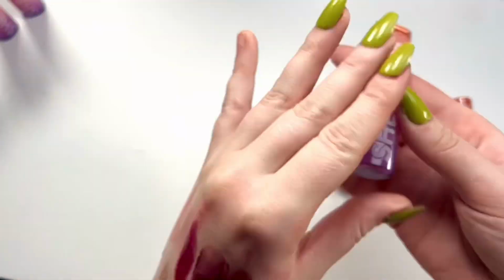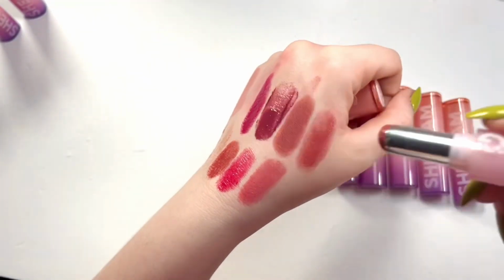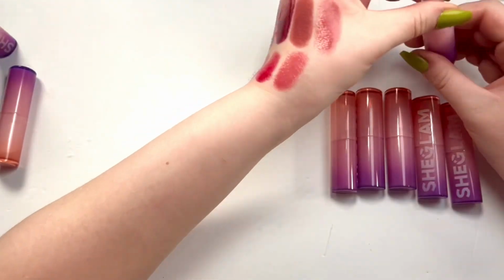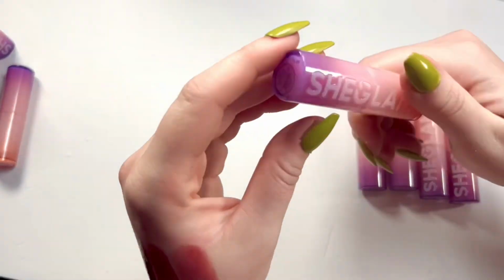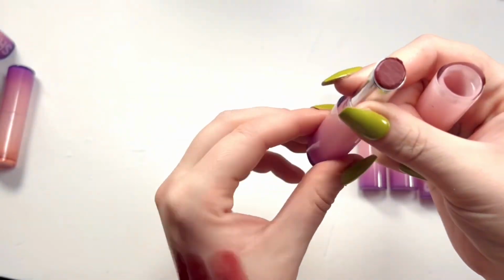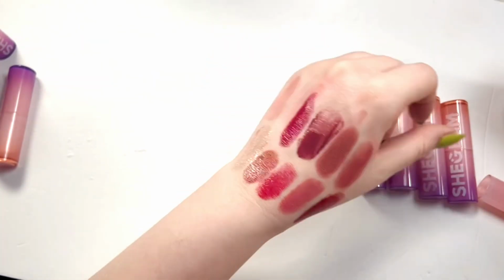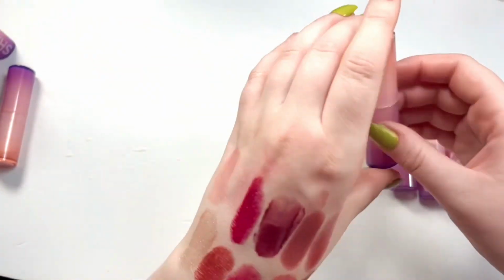Then we have High Key. That's really nice and sheer too, but really similar to that shade. I'm gonna put it in the keep pile for now. This is in the shade Vibe Check. Ooh, that's lovely. I'm gonna put that in the maybe try on pile.